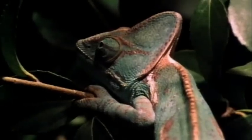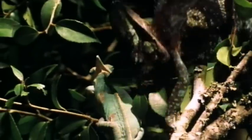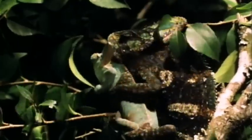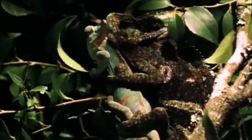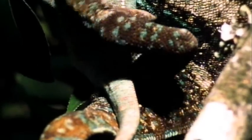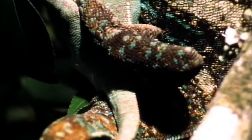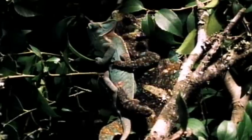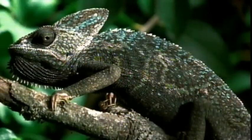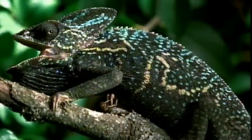Even the chameleon's mating ritual is controlled by colours. The female encourages her chosen male by an enticing pattern of pigments. Immediately after pairing, the female changes colour to signal to all other males that she no longer wishes to mate.